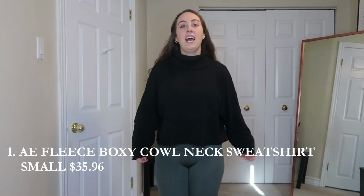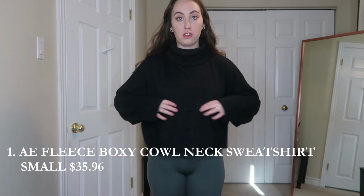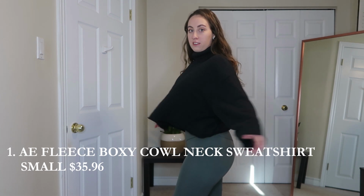So this is the first item that I have here, and it's just this very loose kind of boxy sweater. It's got a very large, almost like a turtleneck type top, but it's a fold over that's very loose, so you don't have to worry about that typical turtleneck feeling where it seems like it's choking you. I can't handle that, but I love the look of a big chunky turtleneck sweater, so this is perfect for me.